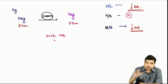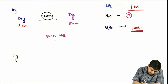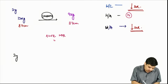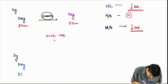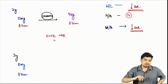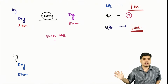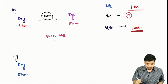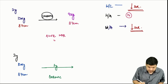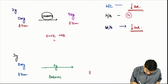Now let's take the example of a chronic malnourished child. Again, let's assume a child of 2 years of age. Let's say the weight of this child again is 12 kg and the height is 87 centimeter. Now I'm going to make this child chronically malnourished. So let's say for the next 1 year, he's not taking food adequately. So that after 1 year, after chronic malnutrition, the height has not grown at all. So height is still 87 centimeter.